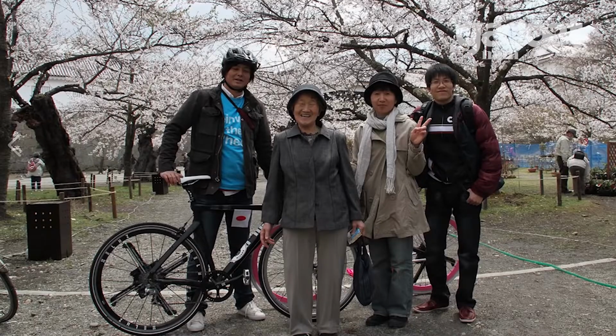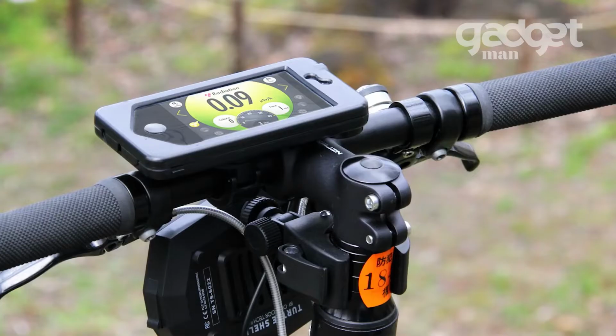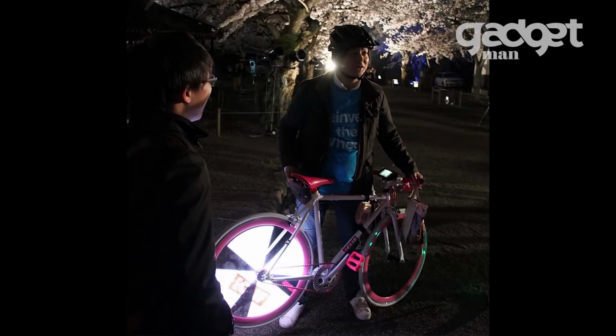The Fukushima Wheel Project outfitted a bike with pollution sensors. As you ride around, it collects data from the environment and displays it on the wheels.